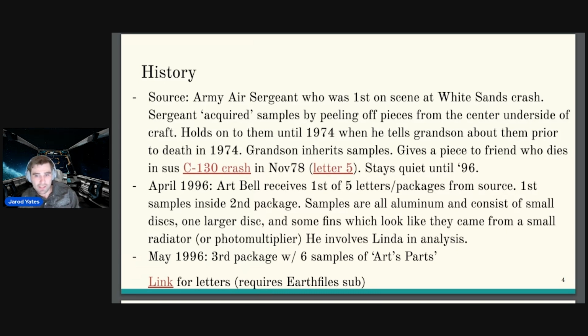The grandson, according to the letters that he sent to Art Bell and Linda Moulton Howe, gave a piece of the debris to a friend of his who was aircrew on a C-130. That C-130 got struck by lightning and crashed in November of 1978. I got links here if you want to follow up on these. I'll share the link to the whole presentation at the end.